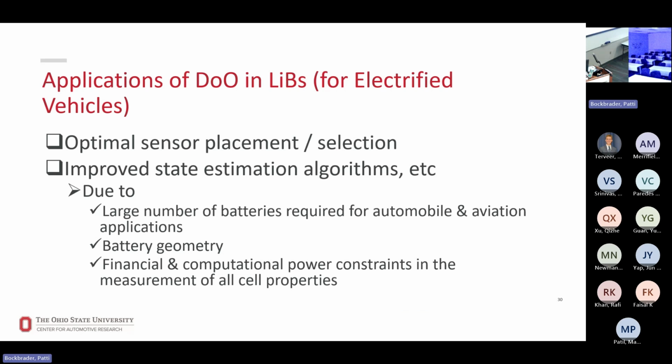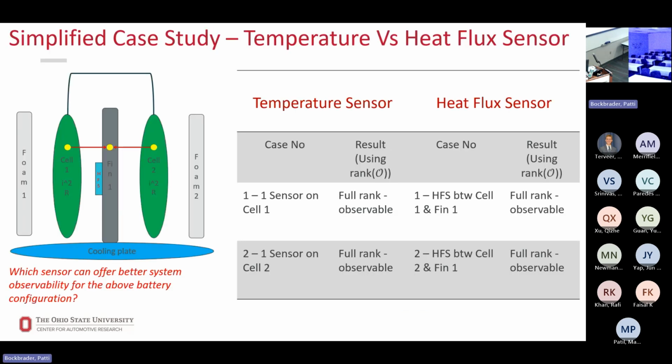So I will give a very simplified case study of how we can make use of DO analysis to choose an optimal sensor. Here I have a case where I'm trying to decide if I want to use a temperature sensor or a heat loss sensor to get temperature information about two cells that are connected by a tab, with a pin in between foams at the extreme end, with the pin sitting on a cooling plate. Which of the temperature and heat loss sensors will give me the maximum observability of that information?